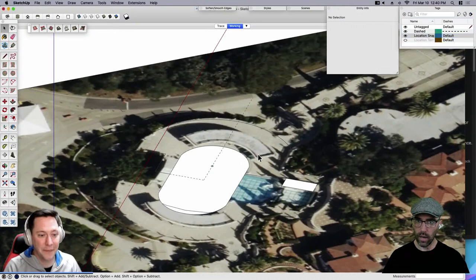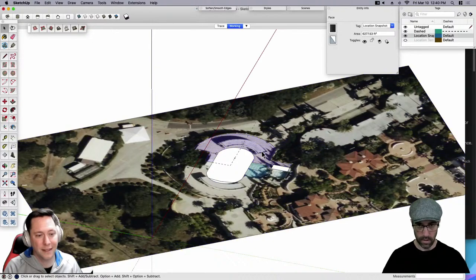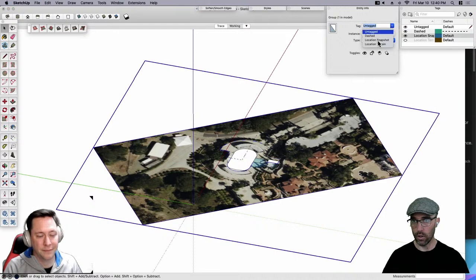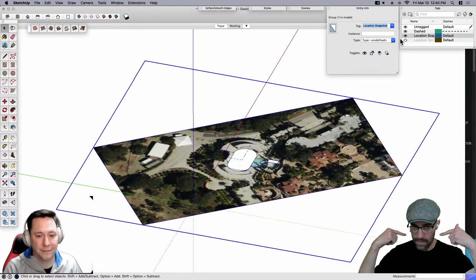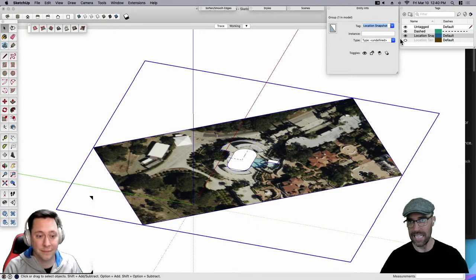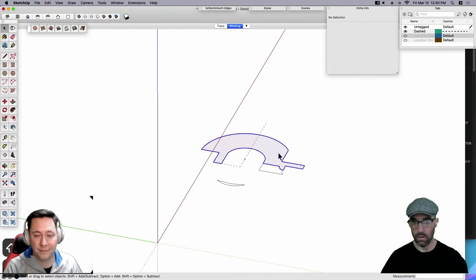I think what I did was, when I exploded this, I forgot, I need to put this back on the location snapshot, because when I exploded it, I'm not doing this properly. You don't want raw geometry. You can see that even though it's hidden or turned off, if it's exploded, what I'm drawing is still interacting with it. And so in my head, it's like I made a mistake. I did explode it temporarily to do the drape, but then I didn't go back and fix it. So lessons learned, folks.